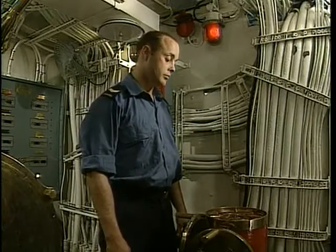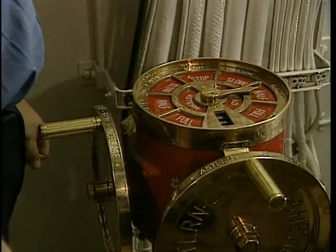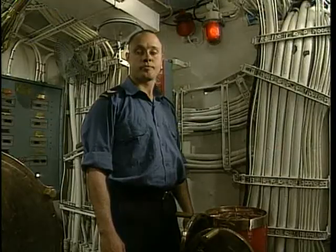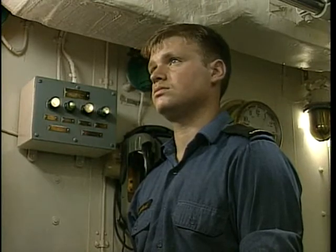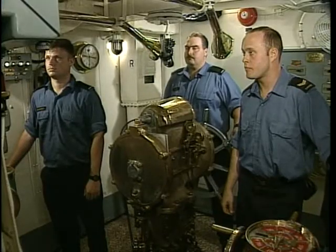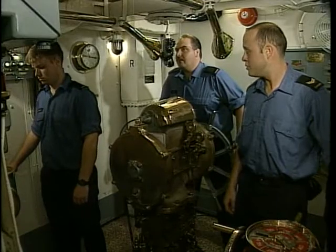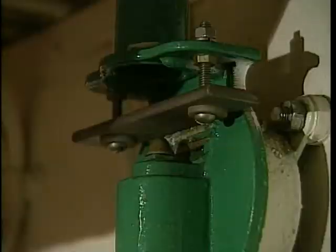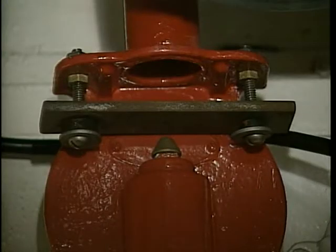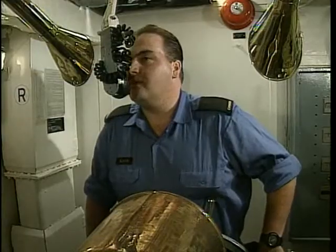The engine telegraphs relay the orders for the engine speed to the engine room. The telegraph for the port engine is operated by the quartermaster, and the telegraph for the starboard engine is operated by the telegraphsman. Slow ahead, both engines. The engine room confirms completion of orders with the telegraph and revolution repeat gongs. Each gong has its own specific tone, so that they're easily distinguished by the helmsman. Revolutions 114.